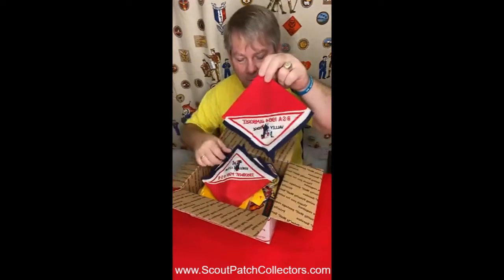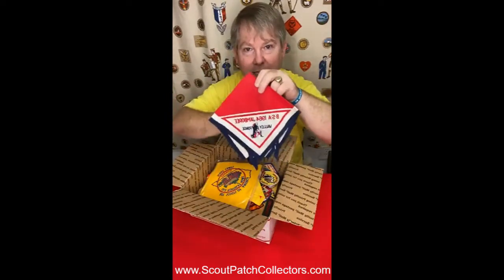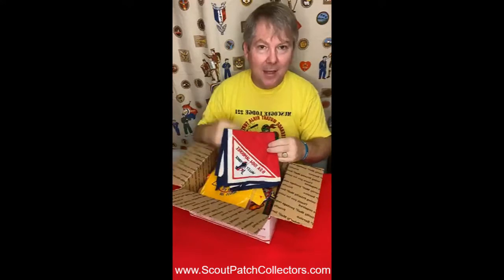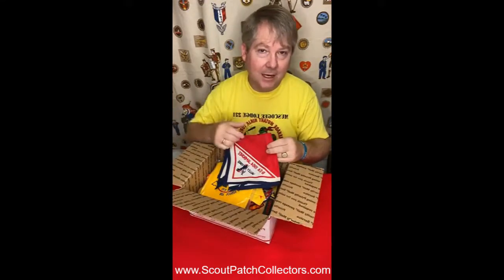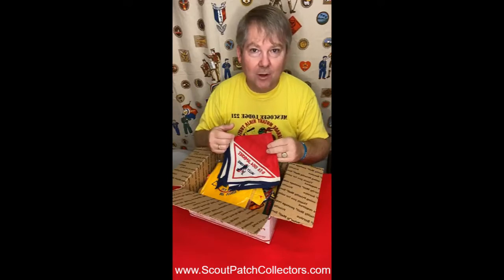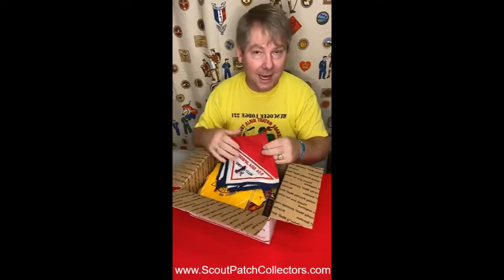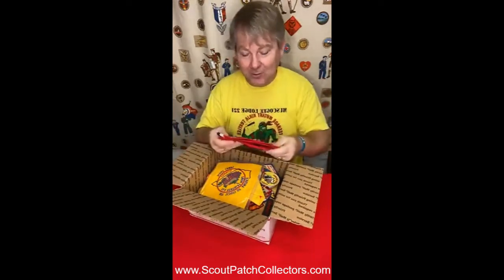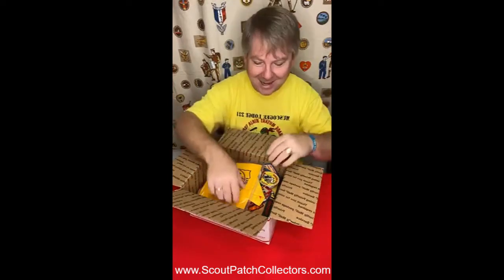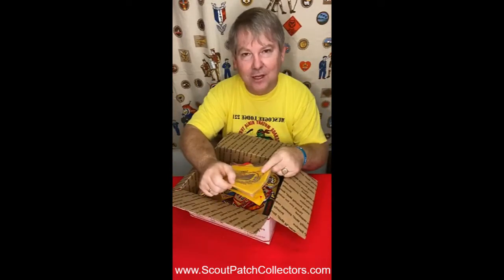So 1964 Jamboree neckerchief. It's got two of them. So it kind of makes me wonder if this guy went to the 64 Jamboree. That's ironic because it seems like all the collections I've gotten in over the last month of June have all been from scouters who went to either the 64 or in one case the 69 Jamboree. So another 64 Jamboree neckerchief. Woohoo! That's exciting. I'll put that to the side and take that to the 2021 Jamboree and maybe try to find someone to trade with up there.